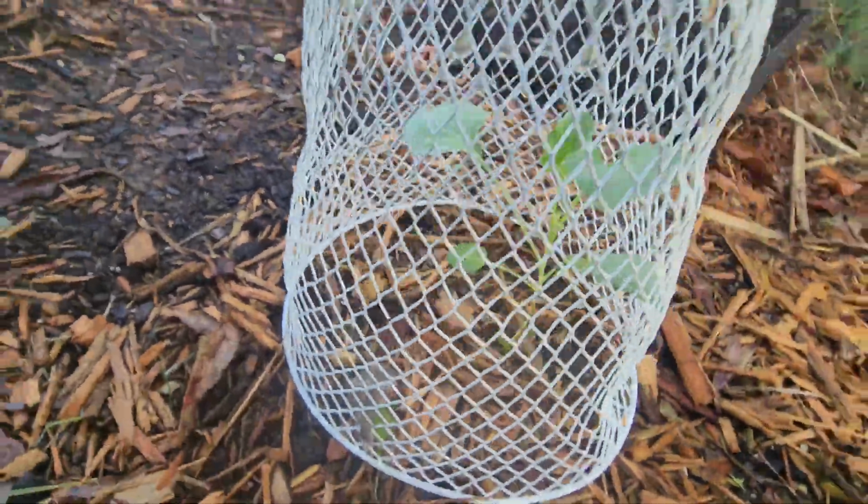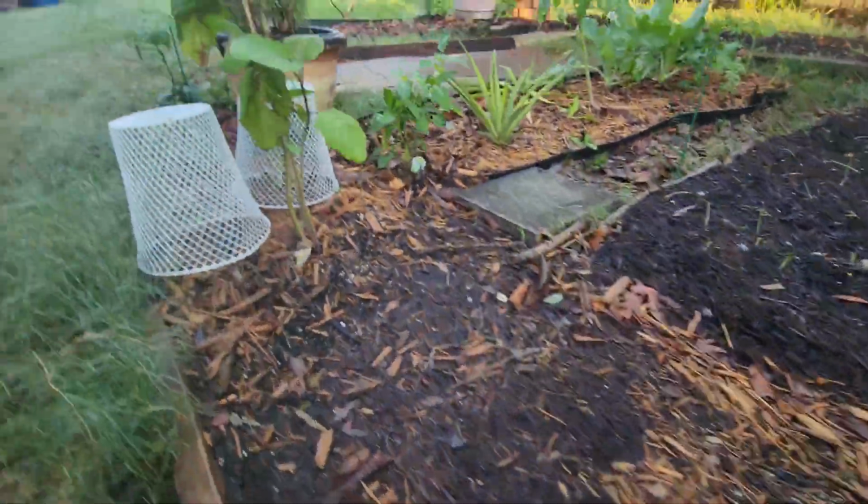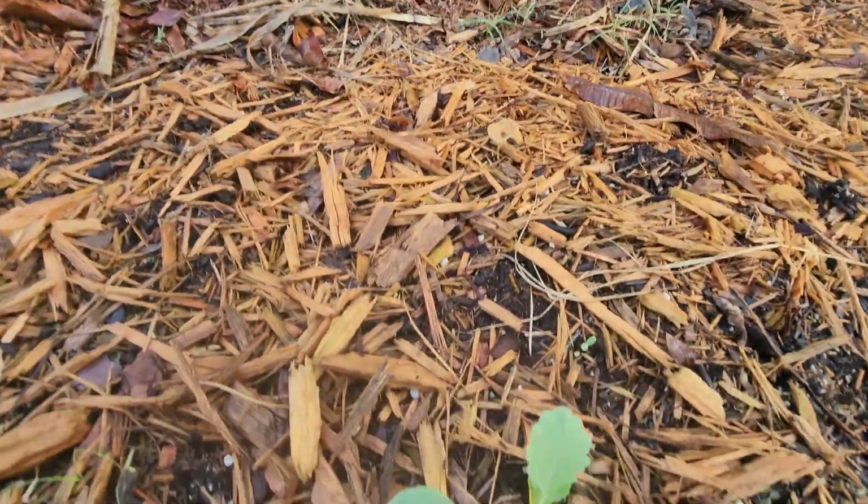And that one made it. I had to cover that one up. The puppies were giving it hell. I covered that one up, the brassica. But I don't know how, but these are doing fine. So I covered that one up and it's taller than these.